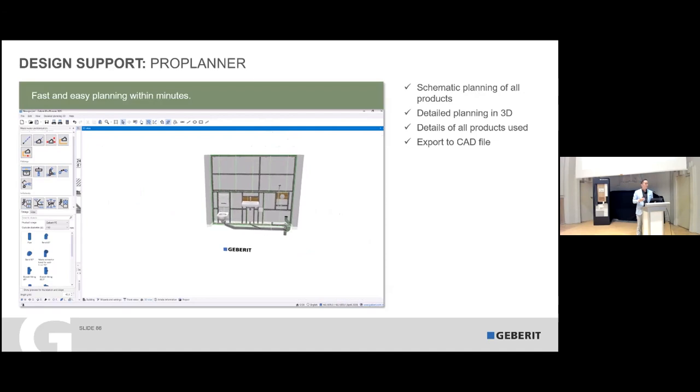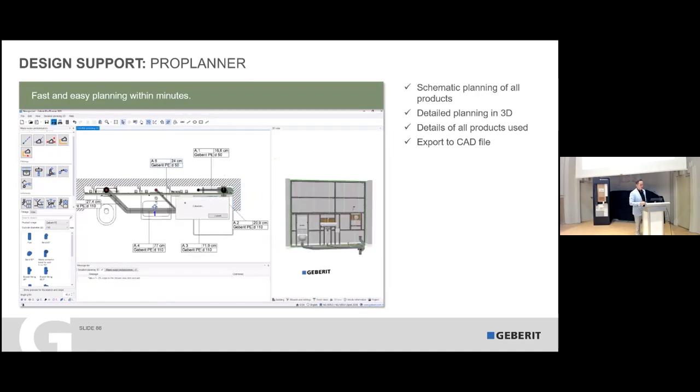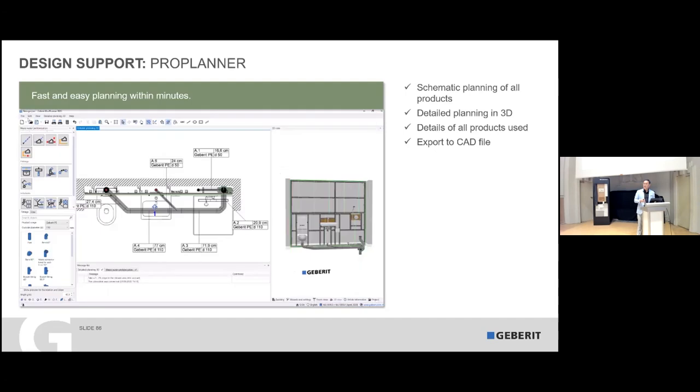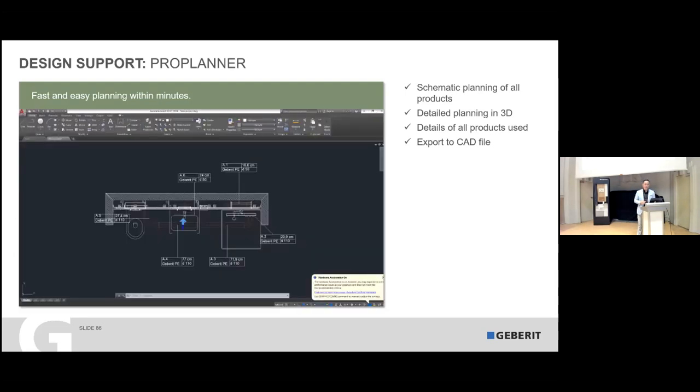Imagine you have a small little bathroom, but you're not really sure whether you can put everything inside, and we have software to help you. Other than that, after this you can even generate the article numbers for the GIS installation, and it even tells you how long you need to cut, and then you just follow it, and you can build exactly what you planned to have.